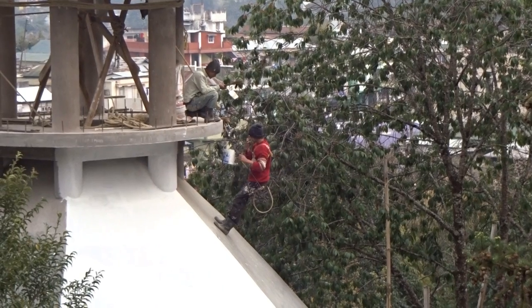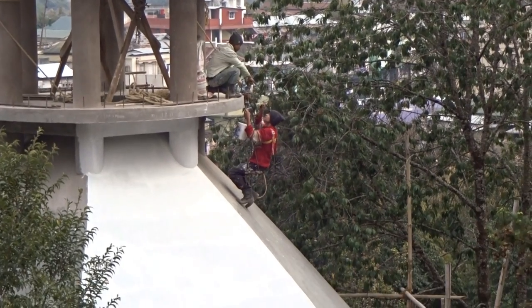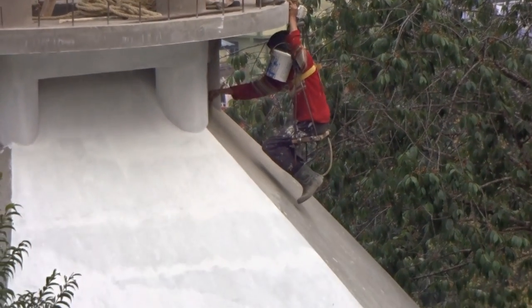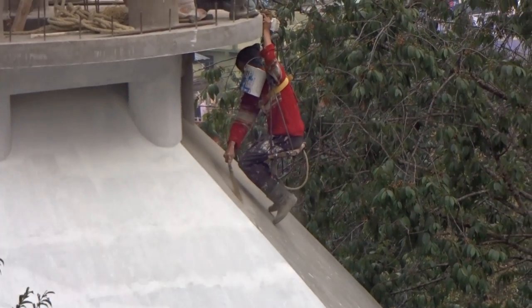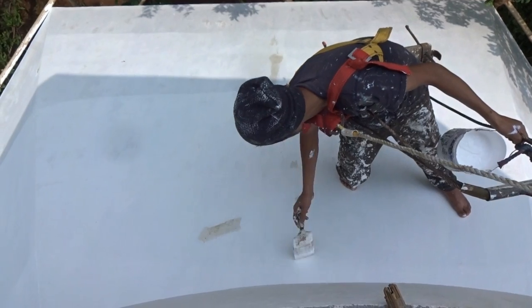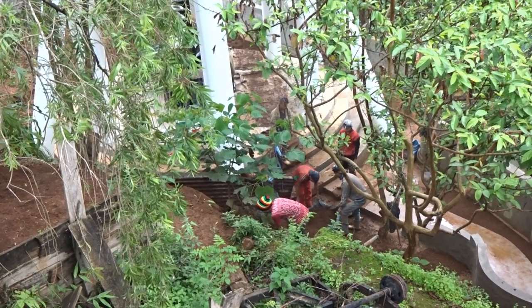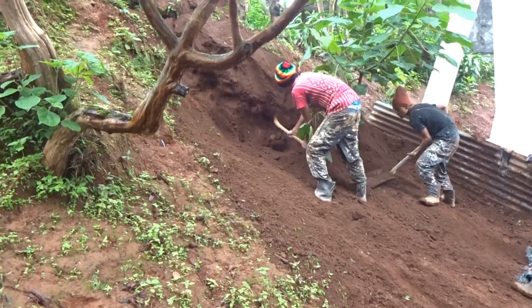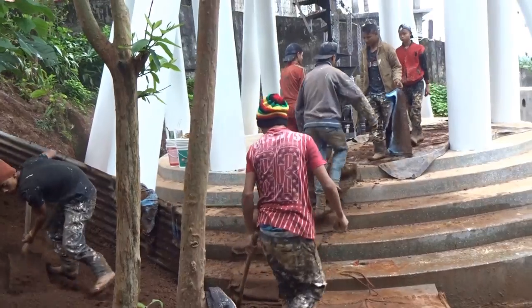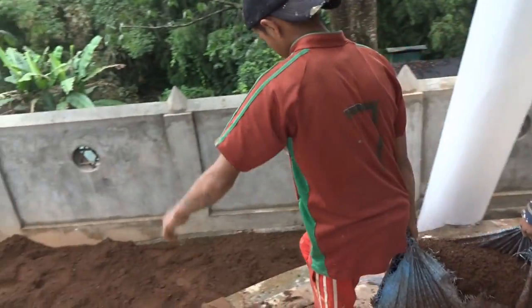To protect this architectural structure from weather, a good painting job is called for. Comfortably berthed on a specially made seat which is hooked to a rope, the painter could easily move from one position to another with ease. Shaping up the enclave of the mausoleum, a huge quantity of soil which is naturally humus, requiring no additional compost, is dispensed to the area meant for flower beds around the structure.